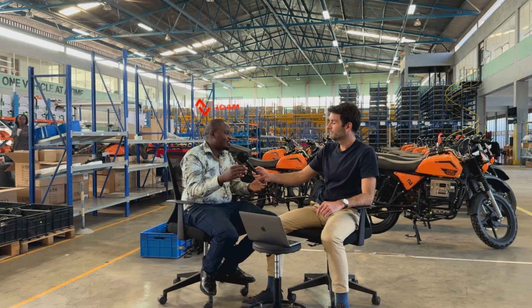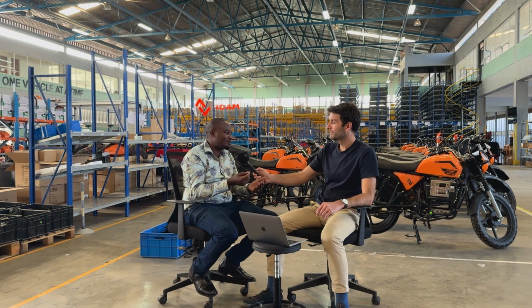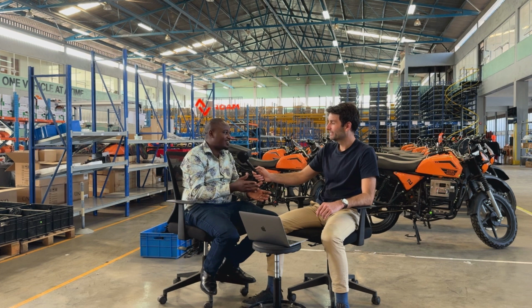Just because of accessibility, they will ask a rider to pay a deposit of a low amount, 20 to 30,000 Kenyan shillings. Then they pay installments on a daily or an agreed basis until the completion of that term. Then the rider is able to own. But Chrome also comes in and provides the after-sales service, because uptime is very critical to make sure that rider makes money at the end of the day and also preserves the environment, so that guy should not go back to a petrol bike. So holistic confidence into the product has to go in.